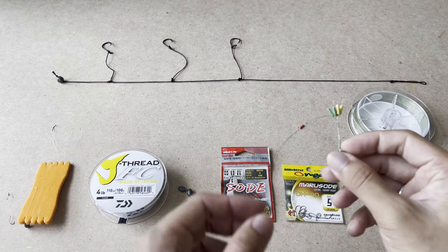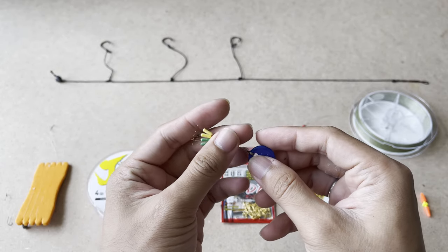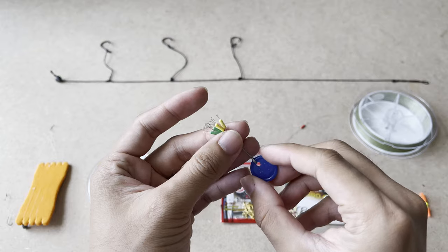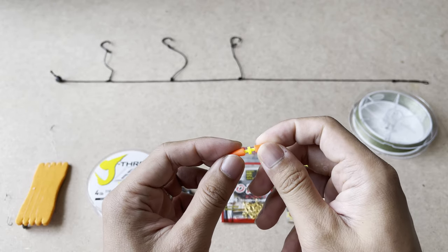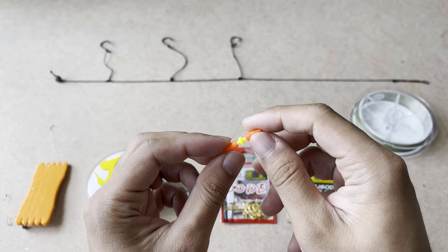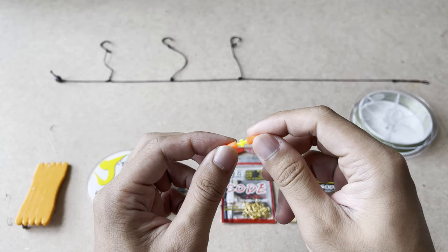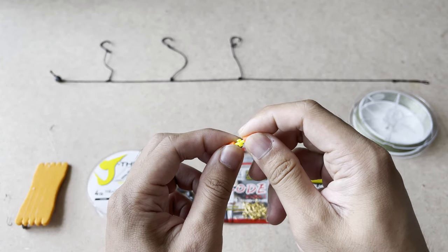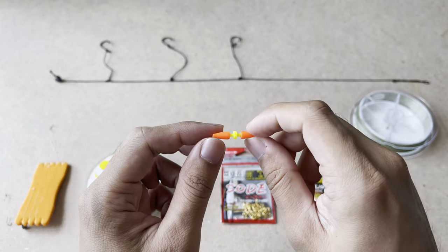What I have right here is a line stopper. These are used to connect your main line to your pole rod, and in a moment I'll share how we do it. The last thing we have here is a float stopper, but for my case I don't put any float in my rig. I use this one as an indicator of the water depth. I usually adjust this according to the water level, and it helps me see the depth of the water and how much I should let my bait sink. If you notice in the video, it's the bright orange thing in my main line.